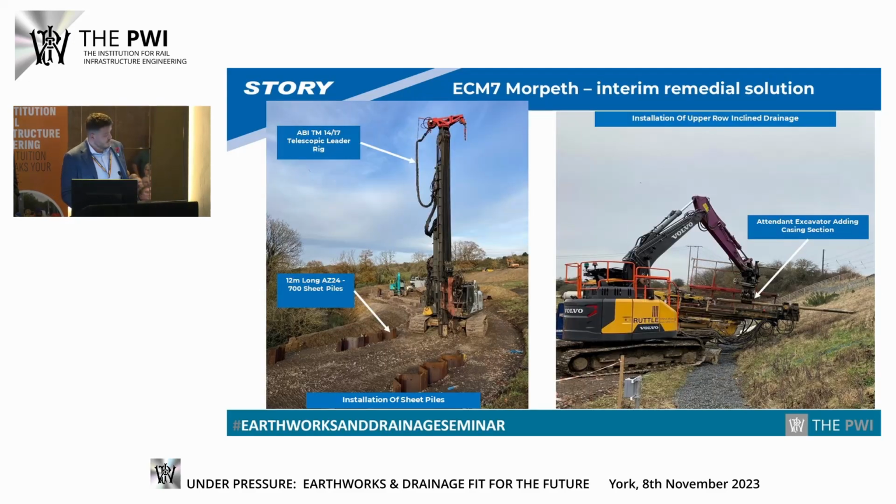So the two photos: the one on the left is showing the leader rig installing the 144 sheet piles. These are at the toe, not only to provide some toe restraint for the winter that was looming, but also to facilitate the site to take the wider temporary works we need to install. The second photo on the right is showing the inclined drainage getting installed, and the whole purpose of this is to try and keep water levels down below a critical level that would cause further railway movement. This ensured the railway could stay operational while the wider materials were procured.